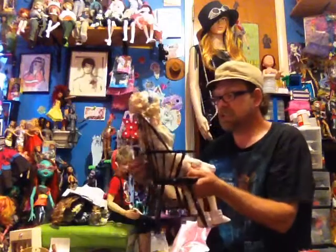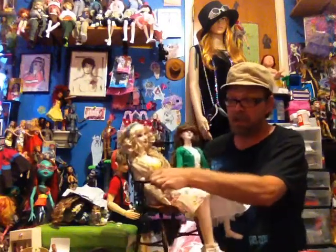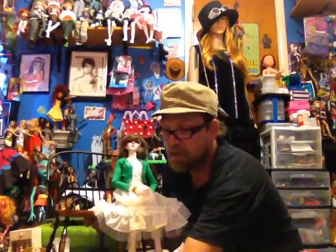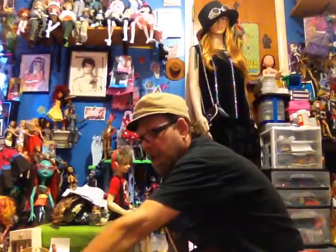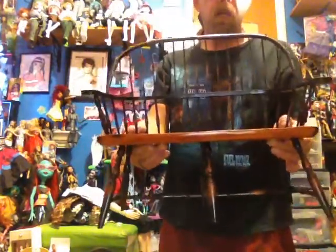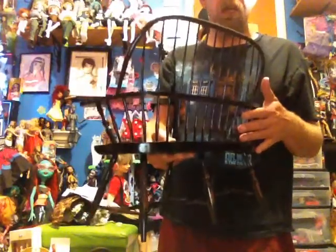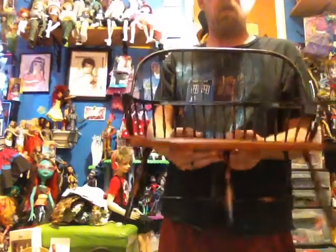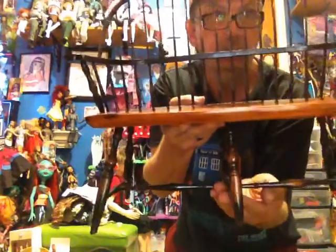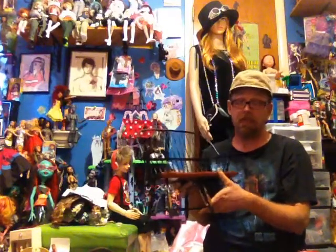Of course, I have the girls sitting in it right now, but I got this chair. Actually, let me set the ladies down for a moment, so I can show you this. And it would probably fit 3 SD dolls. It definitely will fit 3 MSD, 3 to 4, depending on size variable. But really well done. The legs are all scrolled. And believe it or not, I only paid $15 for this piece at an antique store.